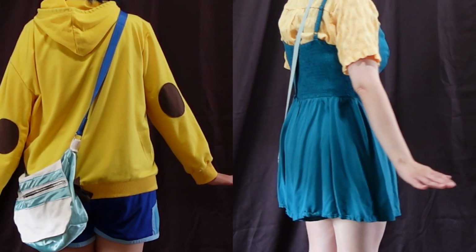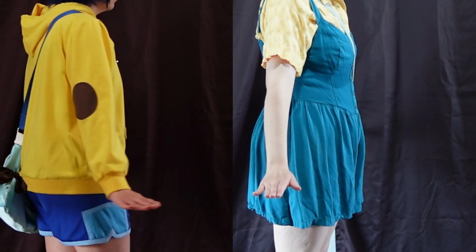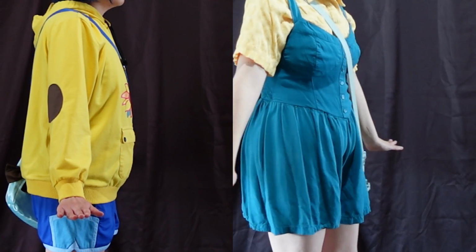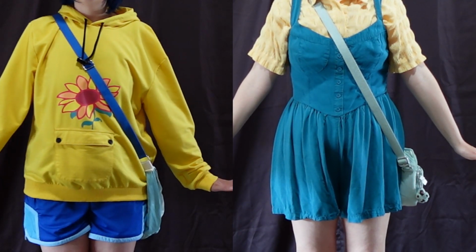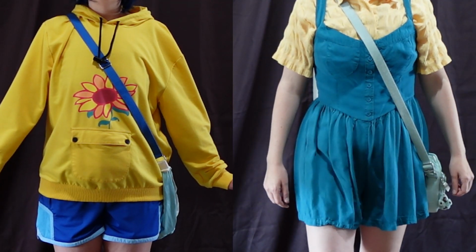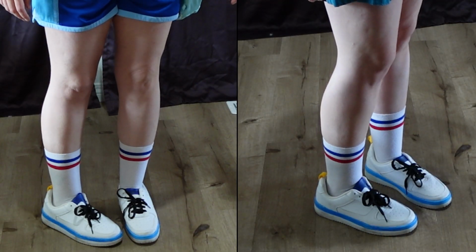I could even add brown to the closet cosplay if I wanted to, like the bow on the back of her original costume. I can also add that bow to the back of my costume. Otherwise, I think it looks really good. This one's a pretty simple one that you could add anything to. The same with the shoes and the socks. I kept the same shoes and socks.